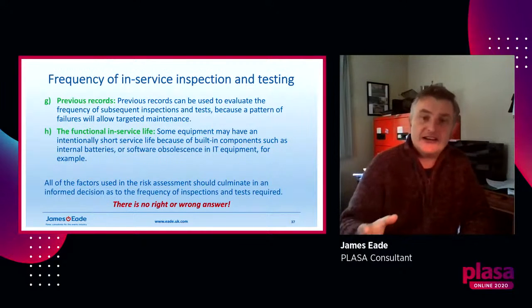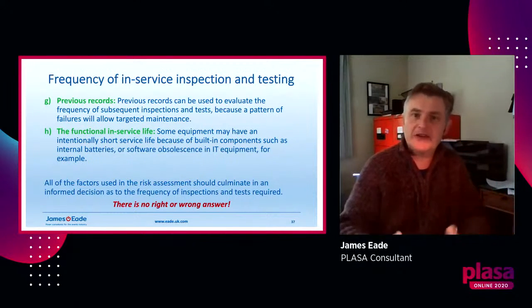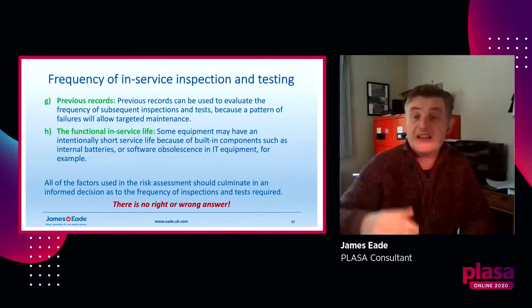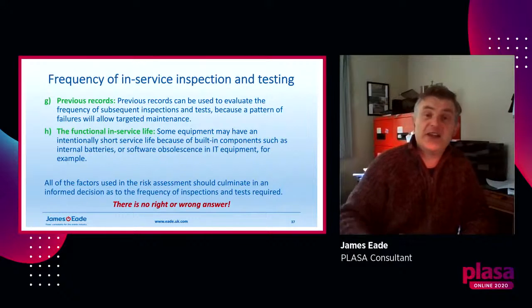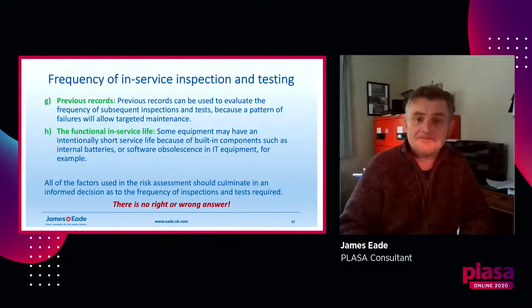So with that, you can then get a much more accurate picture of how often equipment actually fails, and therefore how good your current regime is. If you get very few failures, then you probably don't need to do it as often. If you're getting lots, then you probably need to increase it.